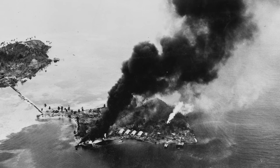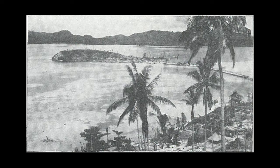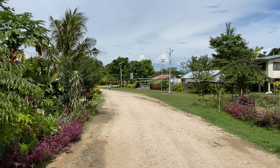The fighting on Gavutu and Tanambogo cost the Marines 70 killed in action, 87 wounded, and the Japanese suffered 516 killed in action, and 20 were taken prisoner. Today, the island of Tulagi is quiet and peaceful. Let's take a tour of some of the historic locations on Tulagi.